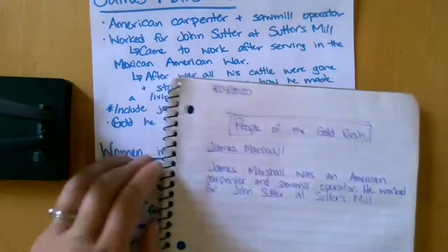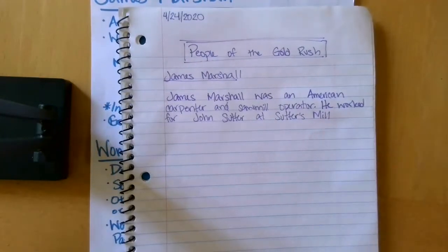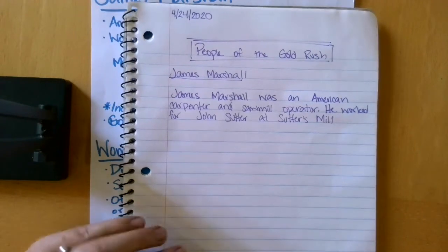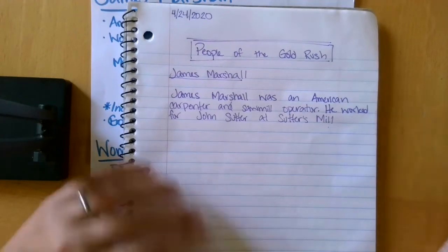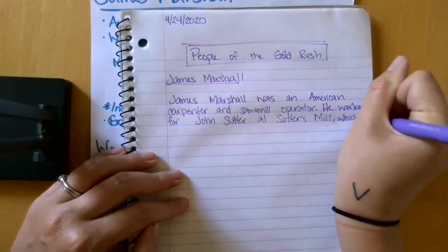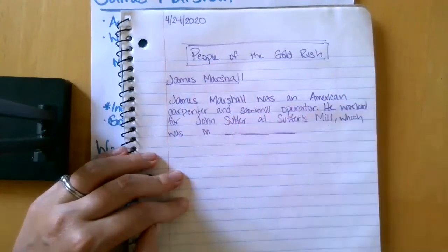And I know, even though it's not in my notes, that Sutter's Mill is somewhere in Northern California. I don't remember the exact name of the city, which I think is important to include. So I'm going to say at Sutter's Mill, which was in, and I'm not sure the name of the city.